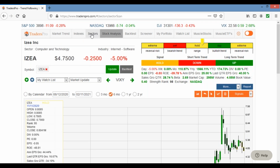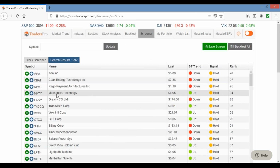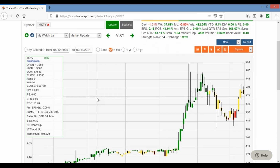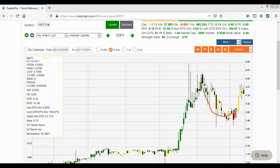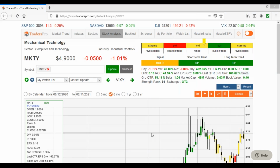But then there's another one in the sector there, a little bit lower strength rank. This MKTY, 94 strength rank here, mechanical technology. Now, what I like about this one is I like the bowl shape. Anytime you see a bowl shaped look to a trend, it's usually a pretty bullish sign. This one's pretty close to going back to a buy signal here, if I'm not mistaken. Yeah, real close. Another up day in the single, go back to a buy.